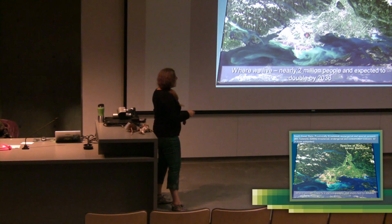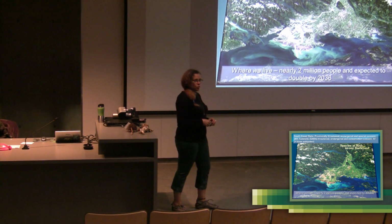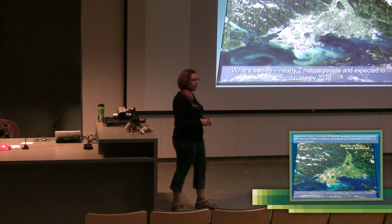So this is actually Delta, Vancouver. This is a very special wetland called the bog. It's the largest domed bog that we have in North America. Does anybody know what that might be called? It starts with the letter B.